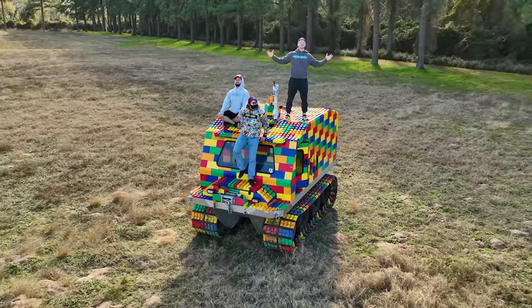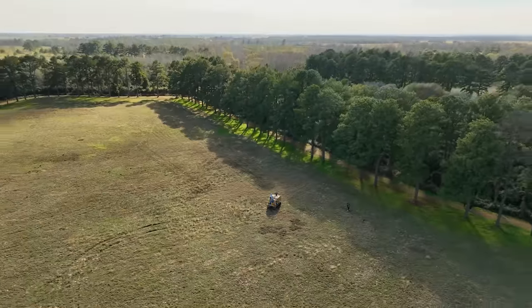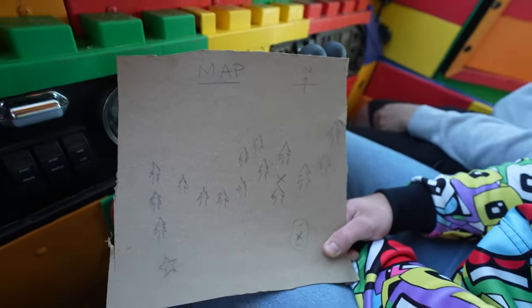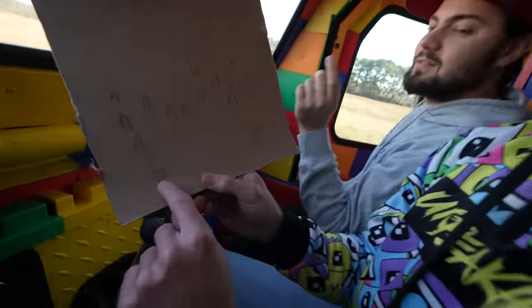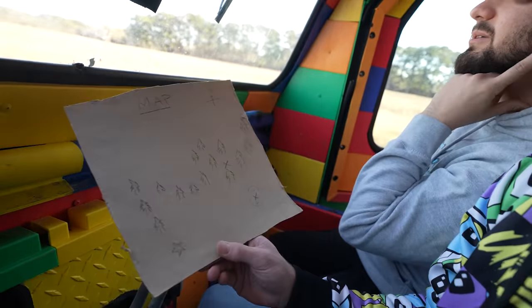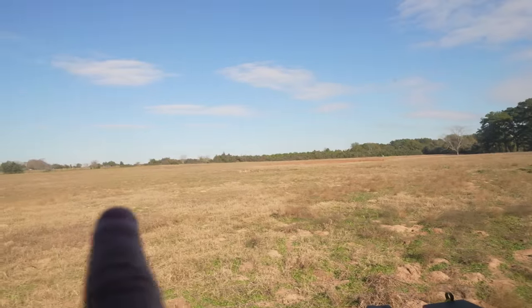But now we're with the Lego tank and stranded in the middle of nowhere. This is our map, and we have to find these two crates to help us survive. Which way is north? North is that. That way? Maybe it's that way. Oh, here's the North Star, but it's not pointing north. So, trees. There's trees over there. This map is absolutely no help, but we have to find these crates because otherwise we're going to die tonight.